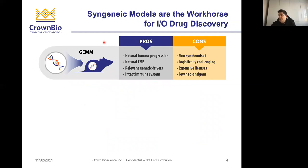There are different mouse models that can be used to investigate immunotherapies. The first one is the GEM mouse model, developed to provide a better model of human cancer. They are specially designed around genetic events observed in human disease, with transgenic knock-in or knockout models based around oncogenes or tumor suppressors. There is a wide range of well-characterized models available now with a clear molecular pathogenesis of disease. The advantage of those models is natural tumor progression and a natural tumor microenvironment. As I mentioned, they have relevant genetic drivers, and they have an intact immune system because they are fully immunocompetent, but it's still a mouse immune system.